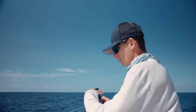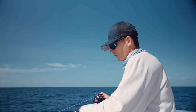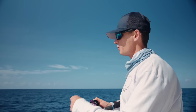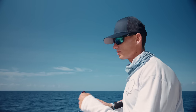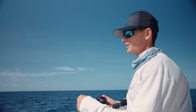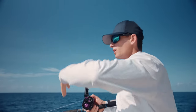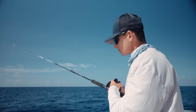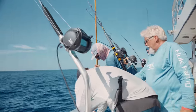The day's very young. These trips can go from zero to hero. You could look over the rail and every single rod will be hooked up. We go through flurries where it's like 2 hours non-stop hammering fish. And then you have times where it's 3 hours of just dead, you know? Especially with these deep fish, a lot of it has to do with, Jerry says, the bait that's down there. They rely on sunlight. So I think that as the day goes on, the bite gets better and better and better. It's a clean cut. That is a nice fish.